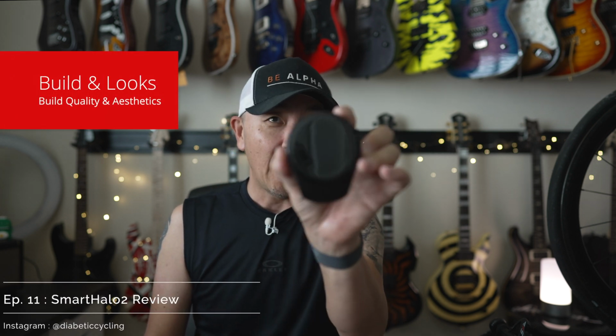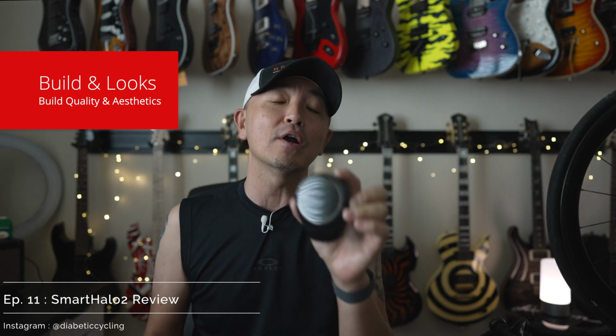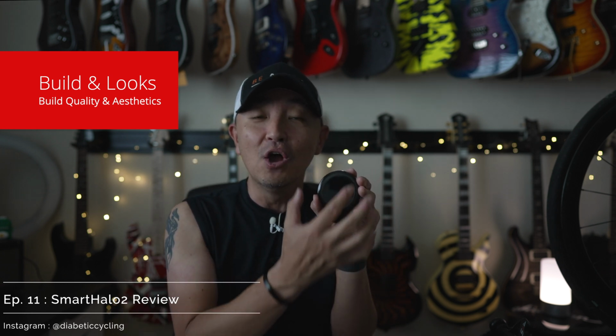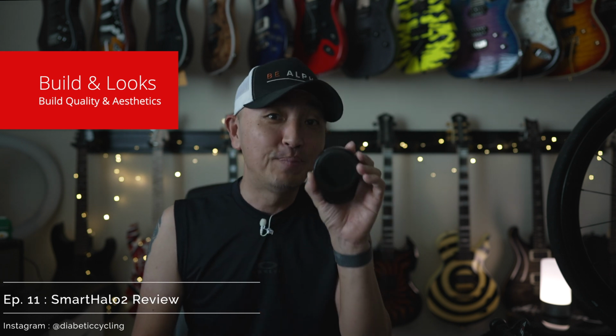Let's talk about build and aesthetics. As you can see, it has a very big, large circular display where you can easily make out the readings that it shows you. With my age, and while I'm out on a ride, the last thing I want to do is squint my eyes trying to make out tiny little fonts on a tiny little screen, which is very dangerous. So a big, large display with big fonts is really a great plus.